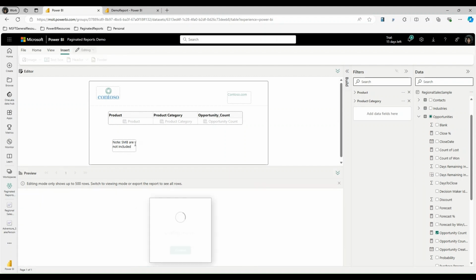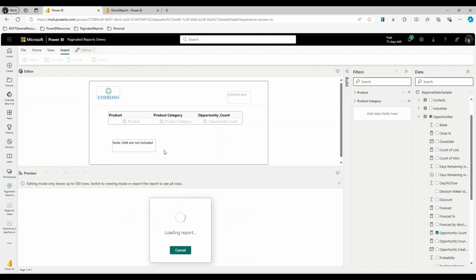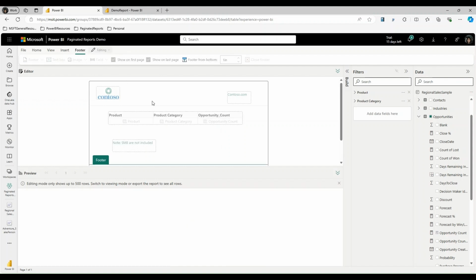Okay. Again, I want to stick with the same colors that I have for my company. So I'm going to go ahead, resize that, and go ahead and format it to have my teal color. Looks okay. Now I'm going to go ahead, insert a footer.